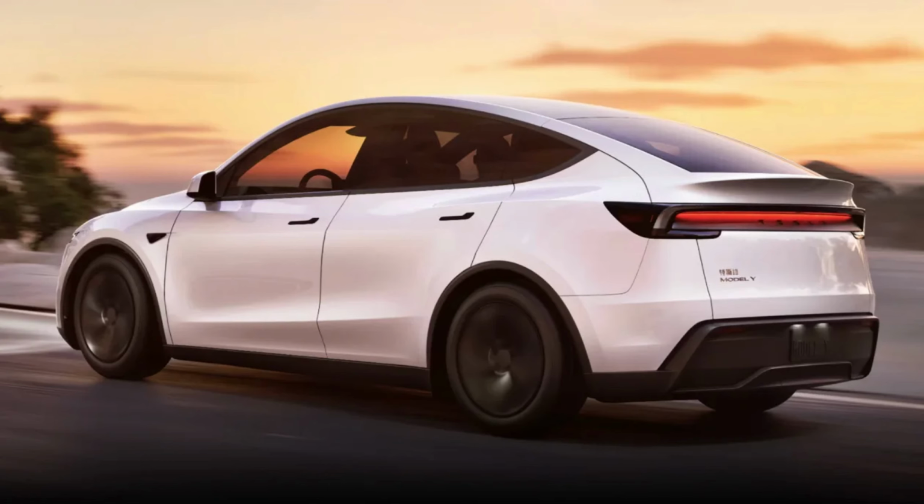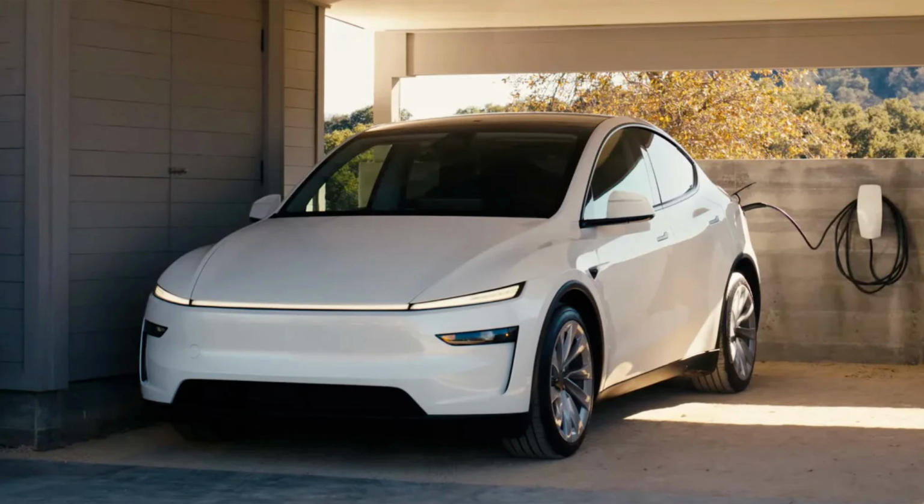Obviously the performance version will have more power than the normal Tesla Model Y, and not only does it have the performance, but it will also have a much more updated exterior. But let's jump into the exterior of the new Model Y Juniper.